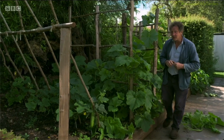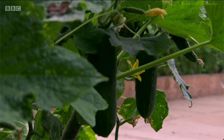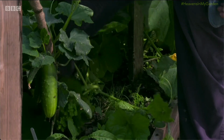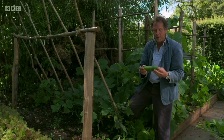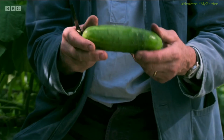But we're already harvesting cucumbers. Outdoor cucumbers have thicker skins than indoor types. I've got some growing indoors with a thin skin. But these have done well. They are doing well. I could harvest this perfectly. This is a variety called Swing, and you can see it's got this rather knobbly skin, so you have to eat it peeled, but the flesh is sweet and good.